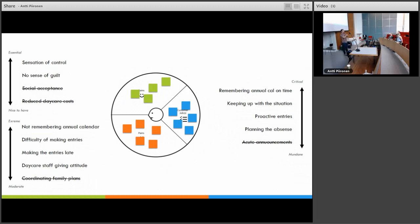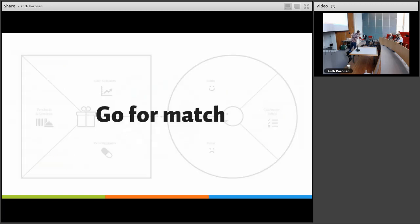This is not yet a prototype, this is not yet a concept. But this is what it all builds upon. You understand your customer's world, and you build something that turns their lives better. That's what we do with value proposition design. So you want to go for a match. Problems versus solutions. If you can find a match, then you might be on to something. You might be onto a business at some point.